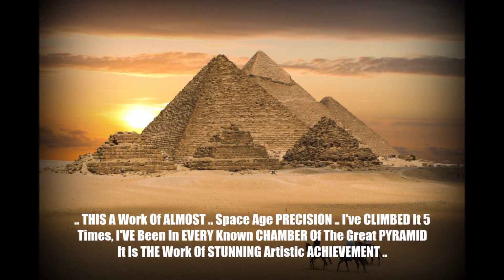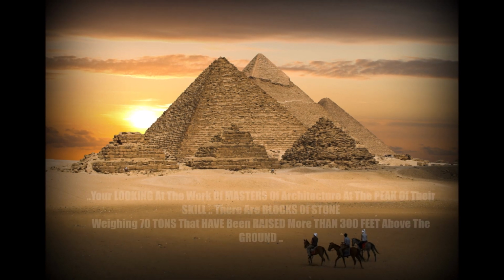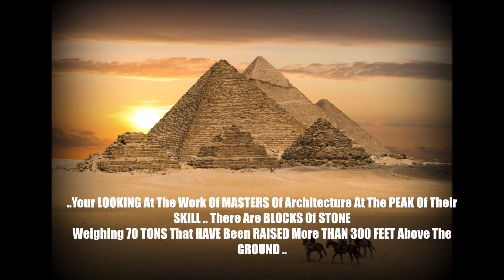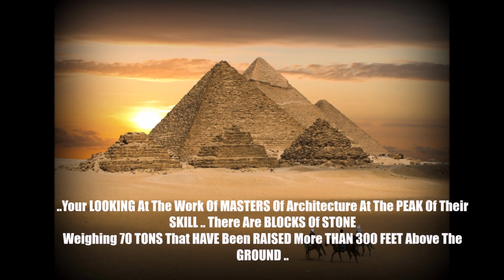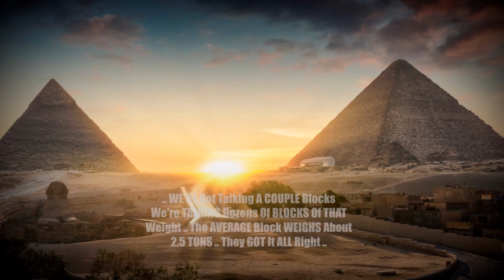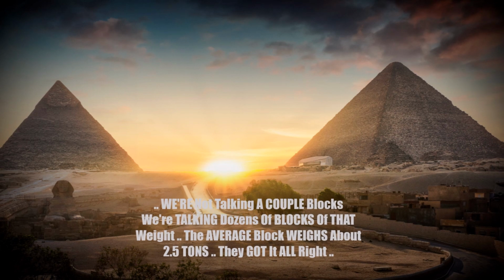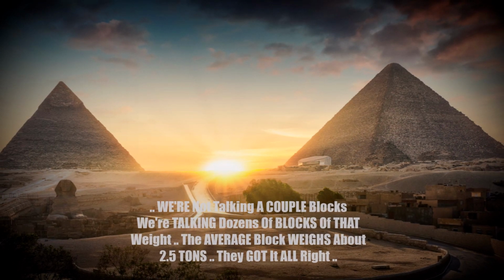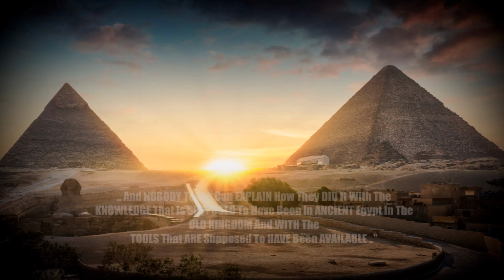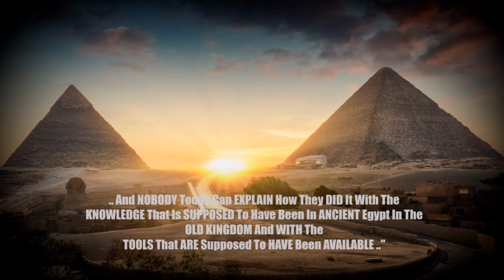It is a work of stunning artistic achievement. You're looking at the work of masters of architecture at the peak of their skill. There are blocks of stone weighing 70 tons that have been raised more than 300 feet above the ground. And we're not talking a couple of blocks, we're talking dozens of blocks of that weight. The average block weighs about 2.5 tons. They got it all right, and nobody today can explain how they did it, with the knowledge that is supposed to have been available in ancient Egypt in the Old Kingdom, and with the tools that are supposed to have been available.